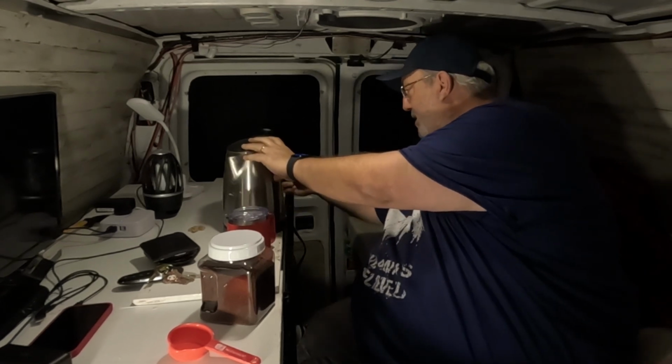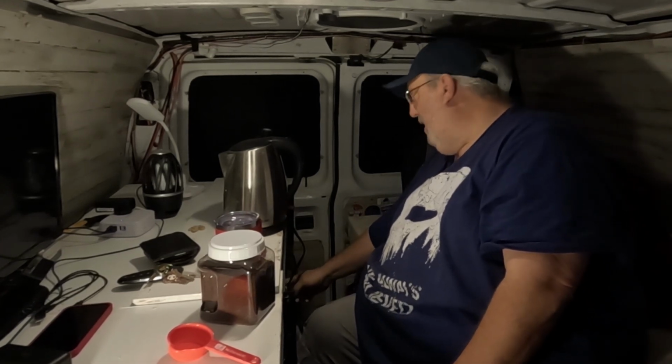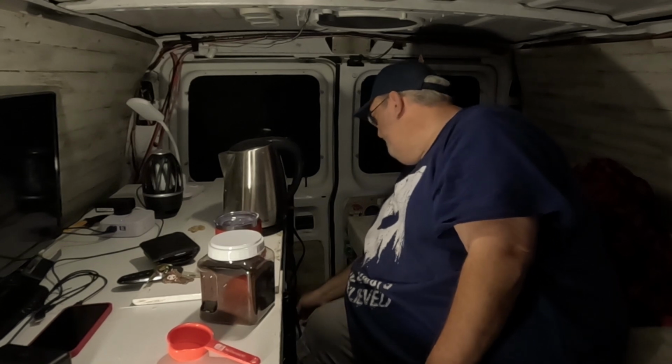This is supposed to light up. That is plugged in. Do I have AC power? The battery has 60% power left. Well, I know AC is on because I've got power to that. I don't think this kettle works. The kettle that I bought from Goodwill. Unless the light just doesn't work on the switch, but that seems unlikely.